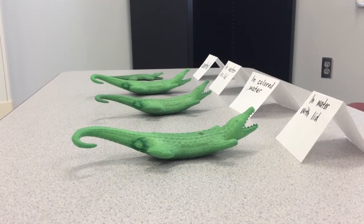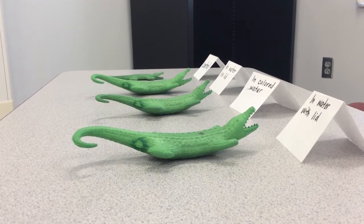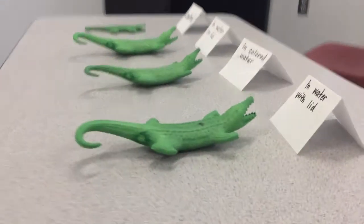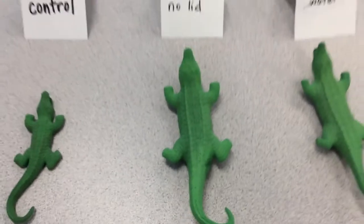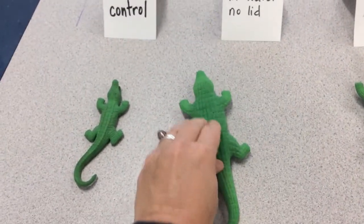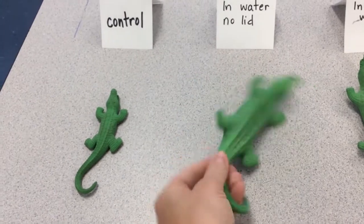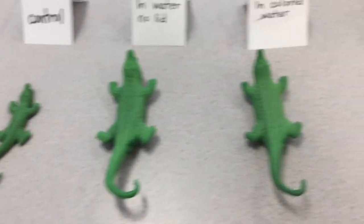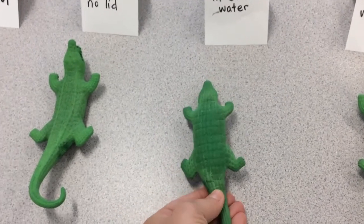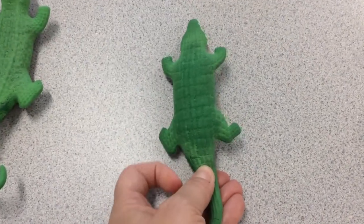On day 11, you can see that our gators are continuing to make that back bend. They're getting lighter green on the top. This is our kindergarten gator, and it's still a little damp on the belly. The first grade gator is a little bit darker green on the belly. It's still a little wet.